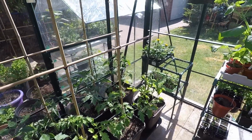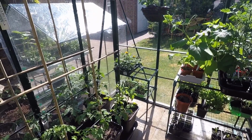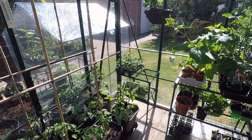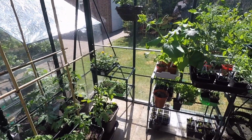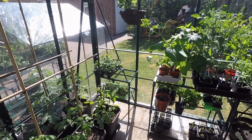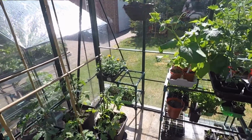But really, stuff in this greenhouse now, it needs planting out. It keeps hanging on just in case you do get a frost, but I don't think we're going to now. I've looked at the forecast for the rest of this month, and it doesn't show any frost, so I don't know.